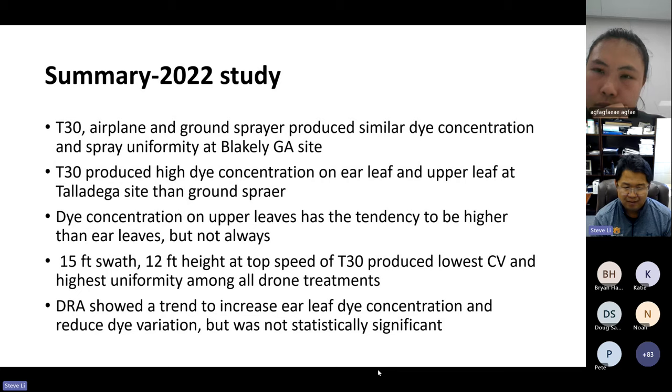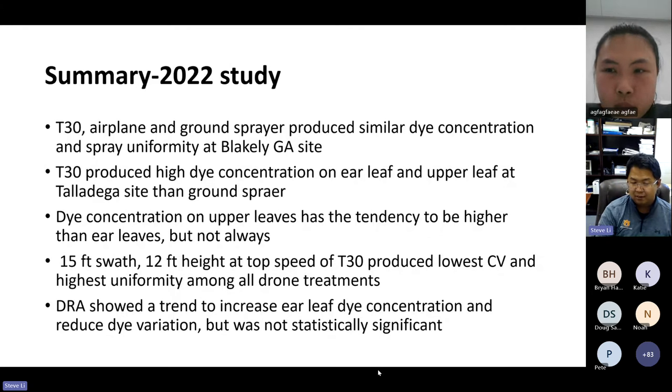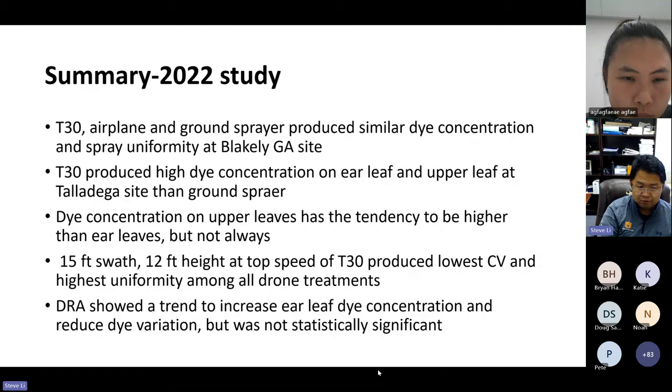But if I fly the T30 at a little higher height, 15 feet high, and also really narrow swaths, a 12 feet swath versus 8 feet high, we produced a pretty low CV, almost comparable to the ground sprayer. So you can get the dye, or the chemical spray, very evenly, but it's going to take a toll on your efficiency, because a 12 feet swath is pretty narrow versus 25 feet, 22 feet, or I heard some people push 27 feet for the T30. You're losing a lot of efficiency to trade for the uniformity. Uniformity looks really good, but your efficiency will take a big toll. That's the trade-off.